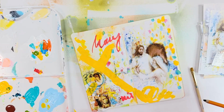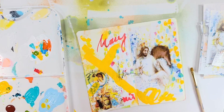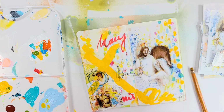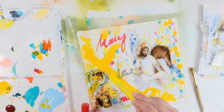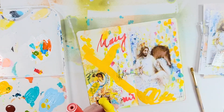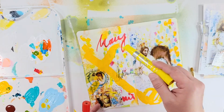I have a charcoal pencil here for just a few accents. Wondering where I'm going to put down a little bit of journaling. I might just write over there with red, so I'll do that. Before I do that, these are the solid tempera sticks. They're really cool, especially on paper. These are permanent on porous surfaces. On non-porous surfaces, it's on there, but if you wipe with water, it probably comes off.